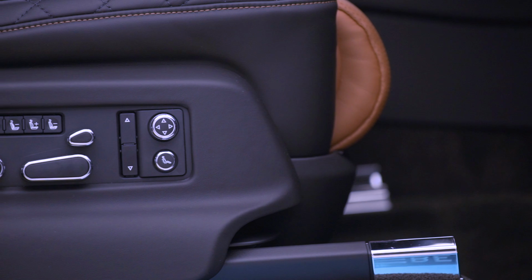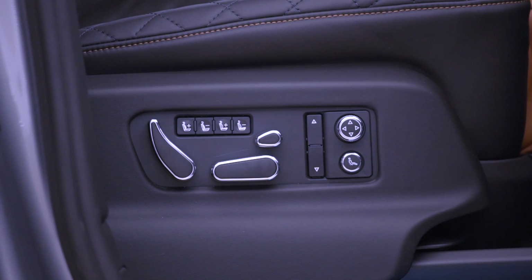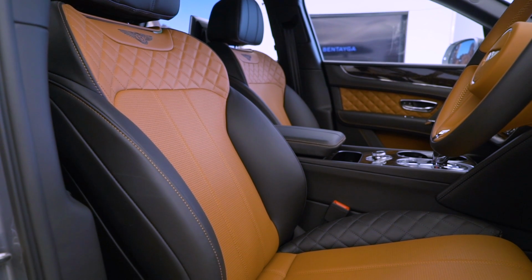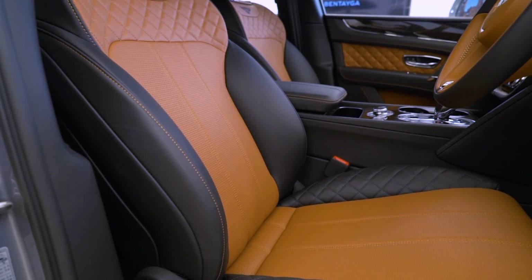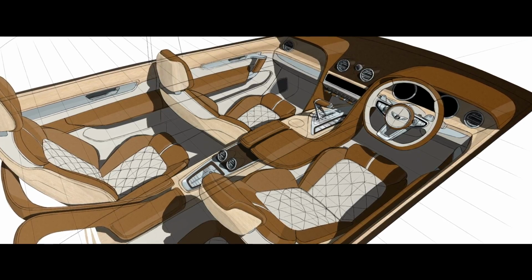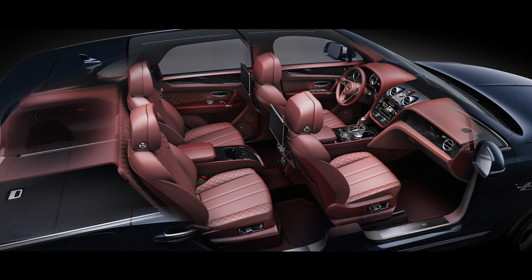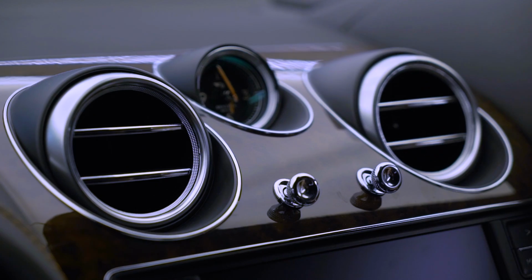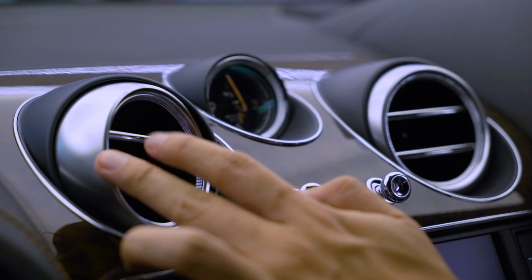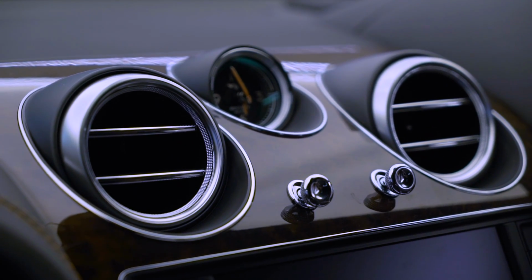The front seats feature 22-way adjustment settings. That's right, 22-way adjustments, including heating, ventilation, and massage. The rear seats, if you choose to go with the 4-seat option, come with an individually powered 18-way adjustable seat. As for the air vents themselves, each is individually milled from a solid block of aluminium.